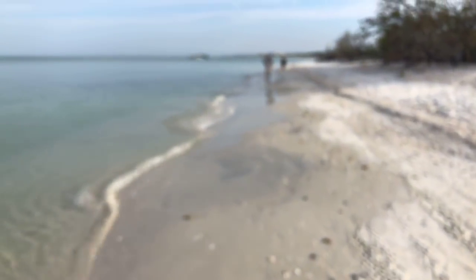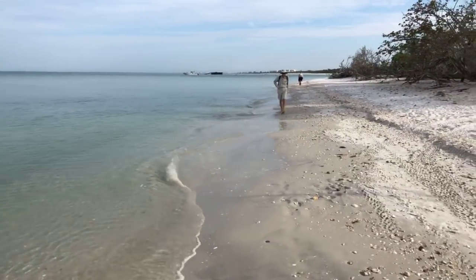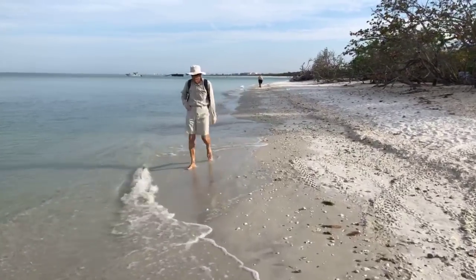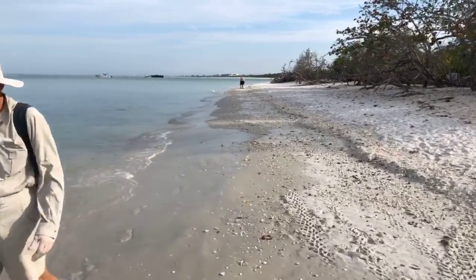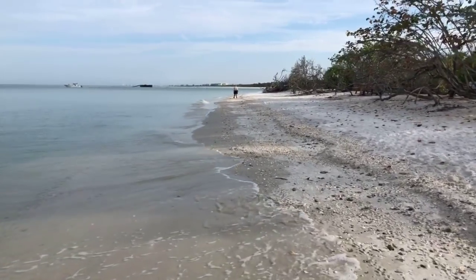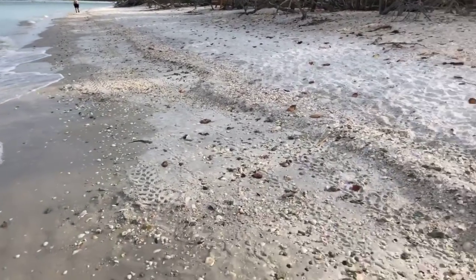You need to walk out in the water too when you're shelling. There's a lot of nice shells just offshore. Occasionally I'll take a walk out in the water. This is the north end of the beach here at Delnor-Wiggins. This is area 5. Oh, wow.